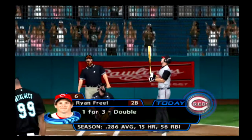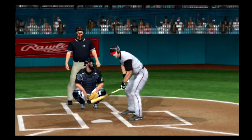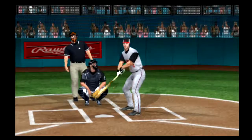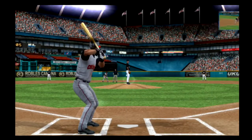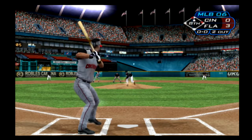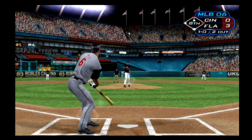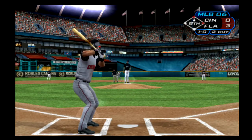Big spot here. First and second, 2 men gone, and stepping in the speedster Ryan Freel. Changeup too low, and it's 1-0. Sometimes guys go down and get the soft stuff. Not there.